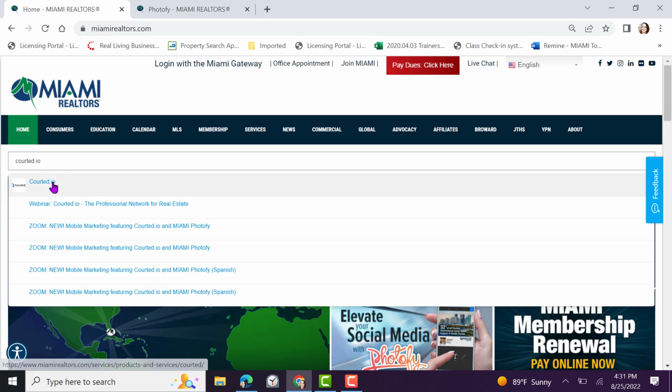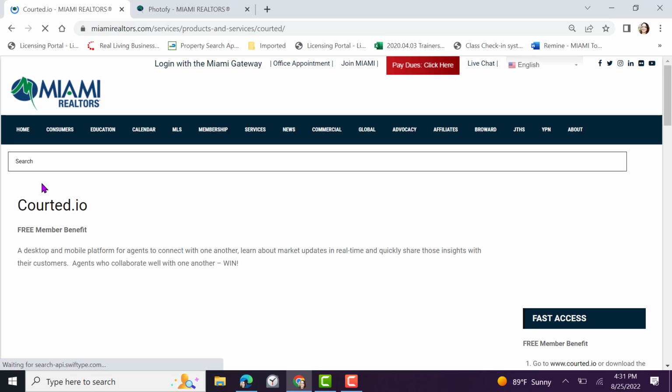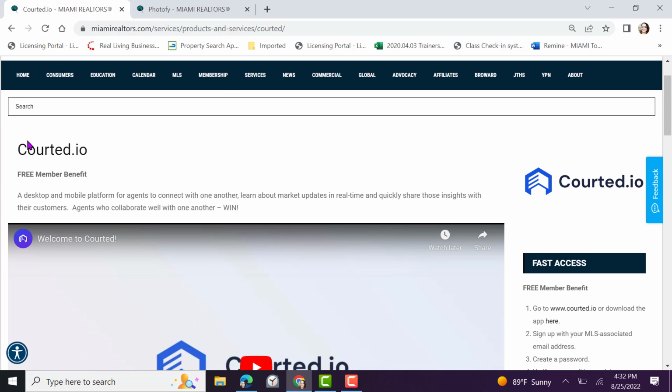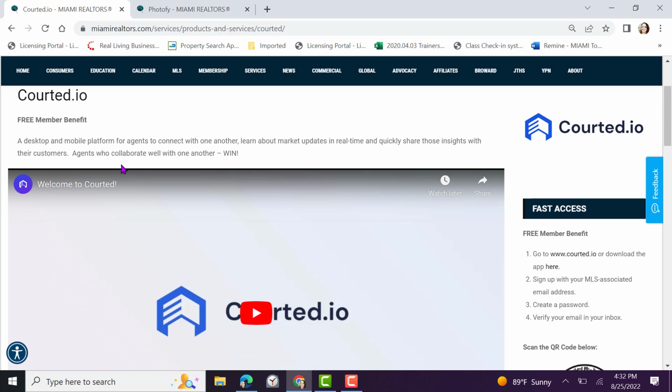Then I can see the product page, and I have the classes that are tied in with this product or service. When you click on these service pages, we've done a really good job of giving you a lot of insight about these programs. We have the name of the product, that it's one of your free member benefits, and a quick synopsis of what that product does for you. It's available both on your desktop and on a mobile platform.